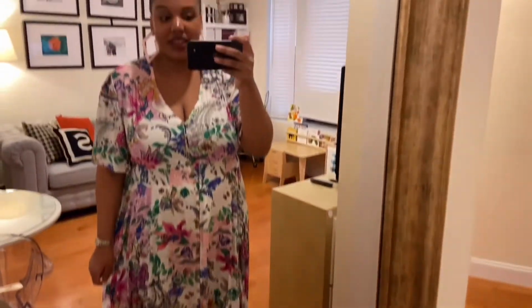But yes, I do reach for this sometimes just when I have nothing to wear and everything's kind of dirty and I don't really have time to think, because I don't like to waste outfits if I can help it. But yes, I want to end on a positive note, so I'm saving the best for last, and stay tuned because it's gonna be a good one.